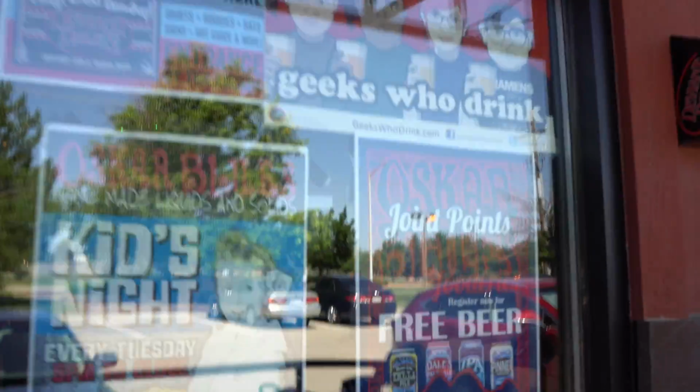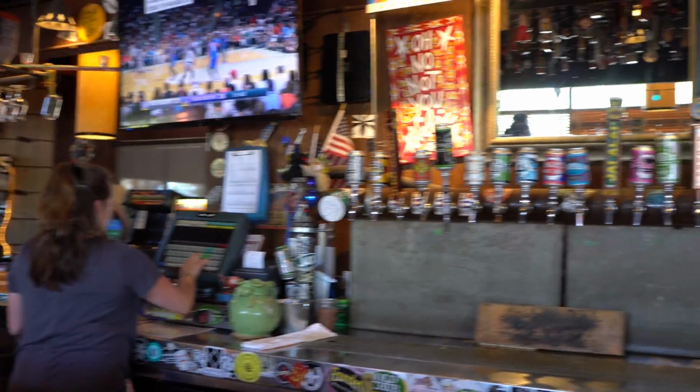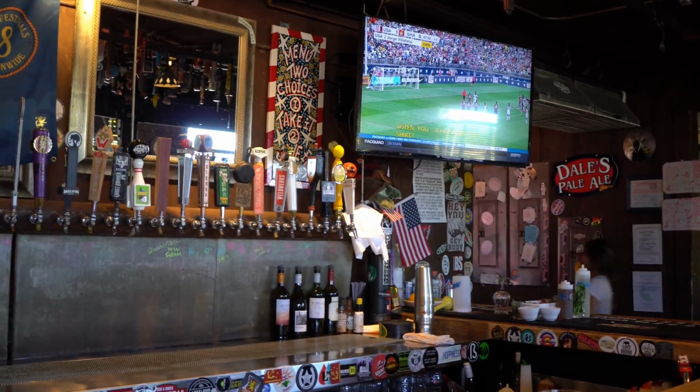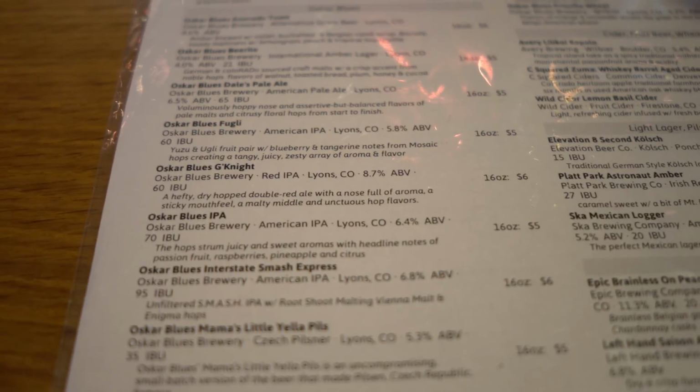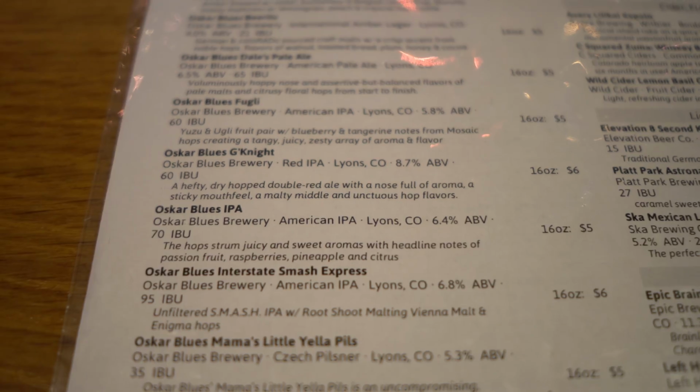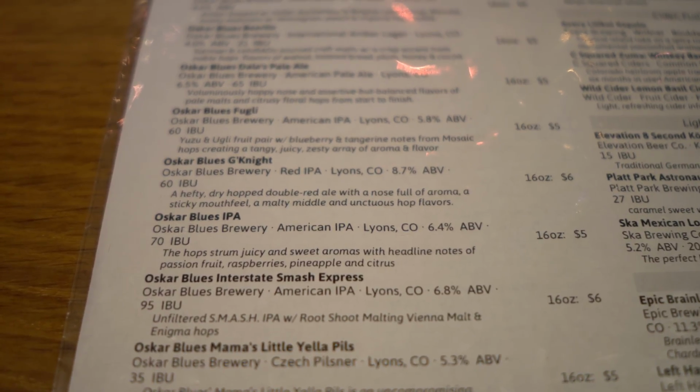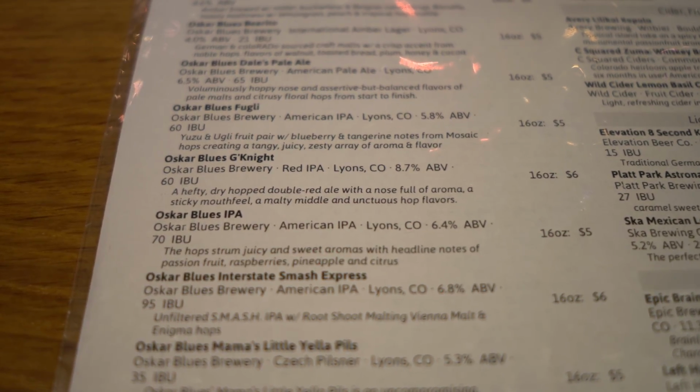So here we are, here at Oskar Blues, just on the corner of Over and Highway 119. Let's go inside and check it out. Oh, here's their beer menu. I ordered the Oskar Blues Goodnight. It's pretty good. A bit bitter and really strong, but a good beer.